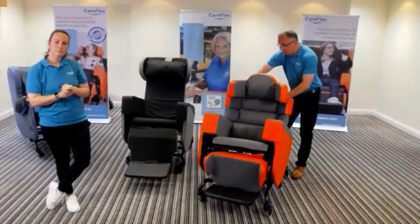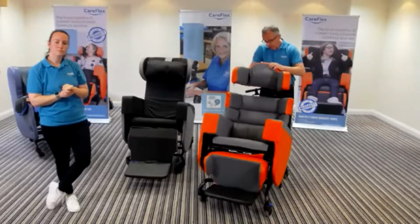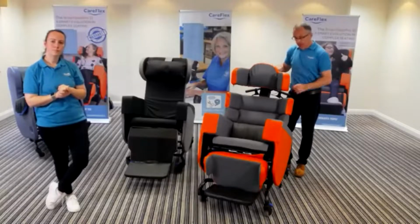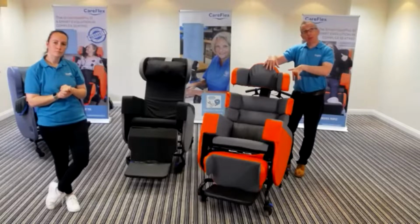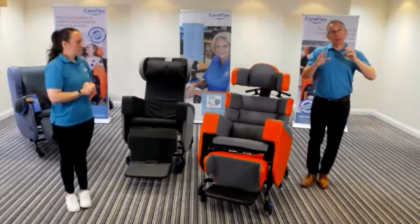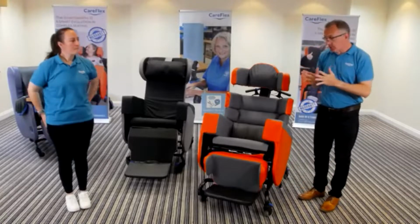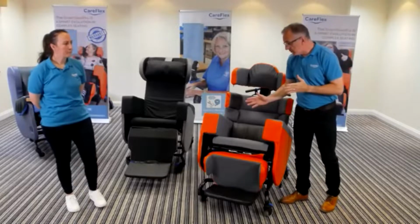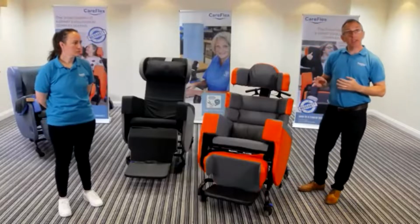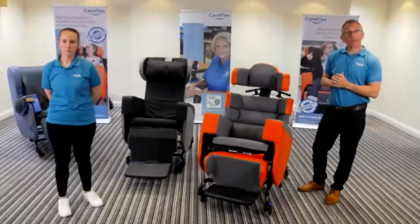So what we can actually do is remove this section. It just slides off the back of the chair, and drop the head section down. So it gives a more appropriate head support for that individual. Likewise, with a child or an infant, we may start with the small chair with the back section removed. We would deliver and we'd set up that section as and when the child grows up through the chair.